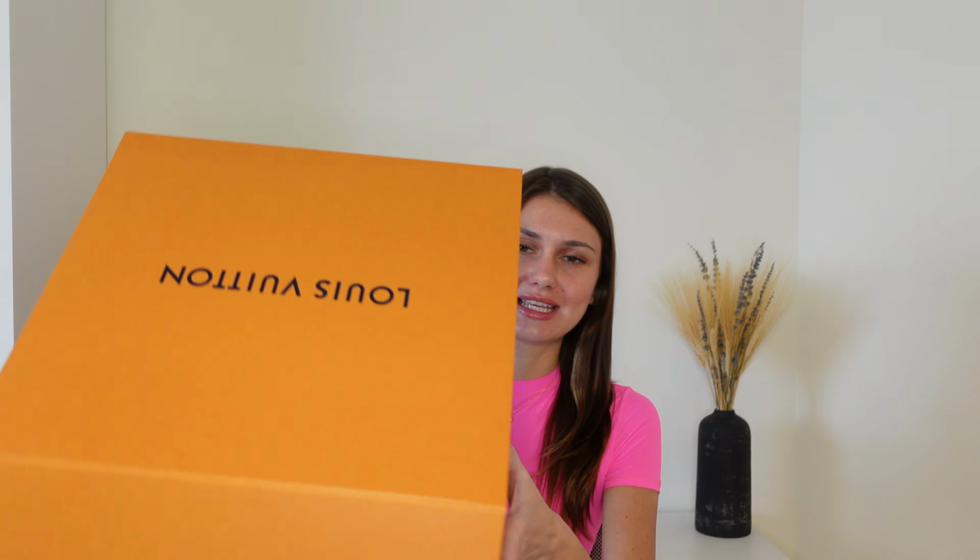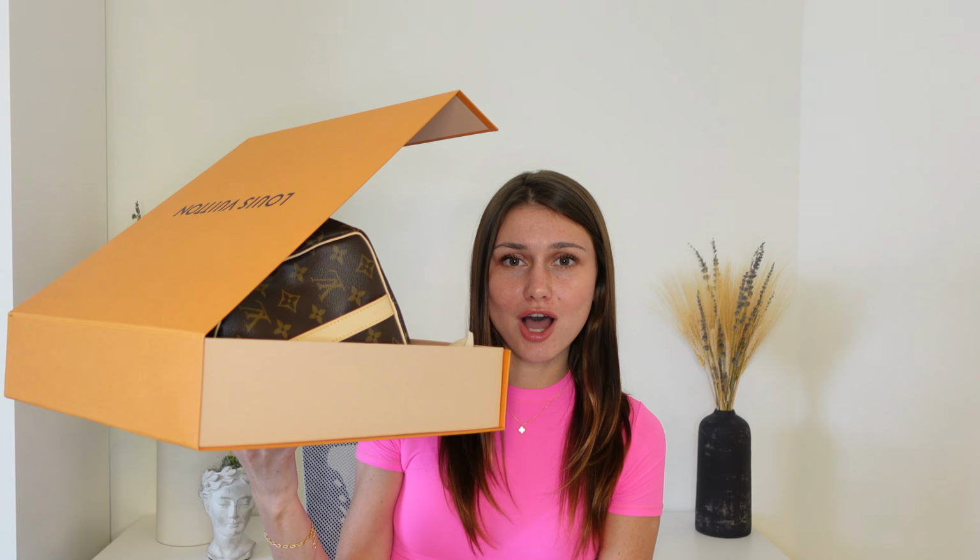I do have some reservations about the quality of the leather on it and the quality of the strap itself. So I decided to go ahead and open the second box. Now, the second box is where things got interesting. I unwrapped it, unboxed it. It obviously came in the classic Louis Vuitton box.